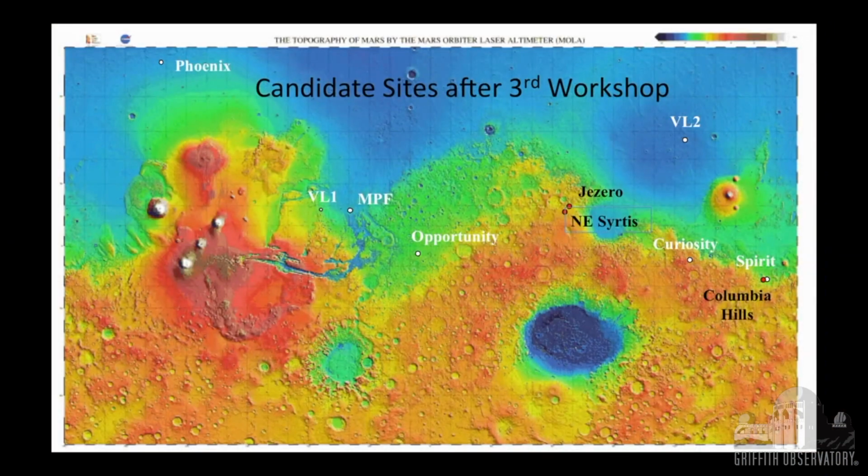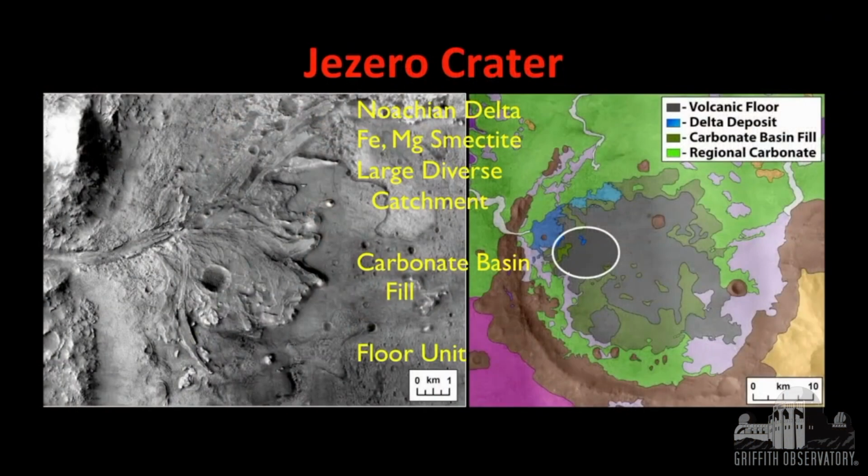And the 3 sites outside of, again, the white ones were already there. The 3 sites that were selected are Jezero Crater, Northeast Syrtis, and the Columbia Hills. And you'll notice that the Columbia Hills is right next to where Spirit landed. And that's because Spirit found something that could potentially be of great interest for the next one. So, just rocks. What's making these places so cool? All right, here we go.